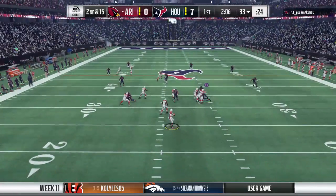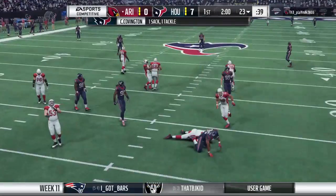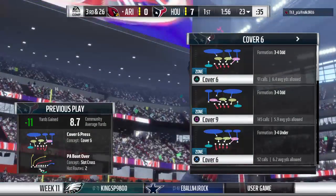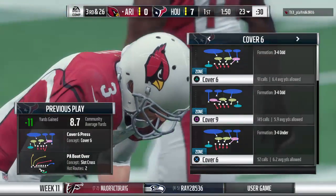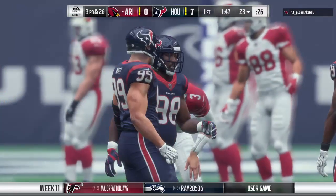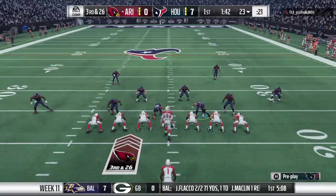Play action. Now Palmer. Under pressure, and the Texans able to get in there for the sack. Christian Covington continuing to fight downfield. The big tackle gets him for a loss of 11. Palmer gets him set. 3rd and long for the Cardinals after the sack.